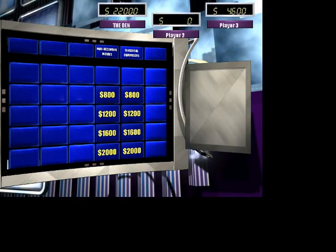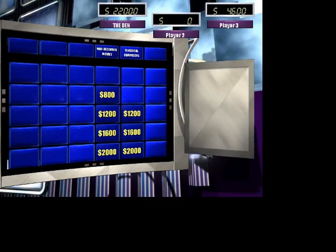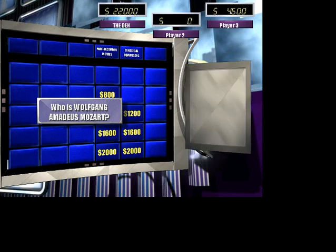How about classical composers for 800? I forgot the last word. Both he and his father Leopold were concertmasters for the Archbishop of Salzburg. I actually came close to getting it right. Anyone? Take a look. Here's the right response: Mozart. I knew that one.